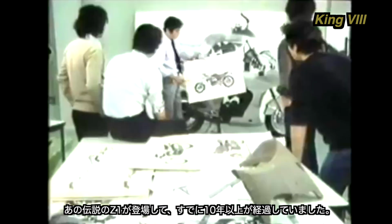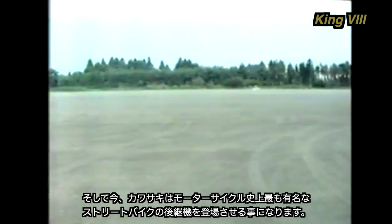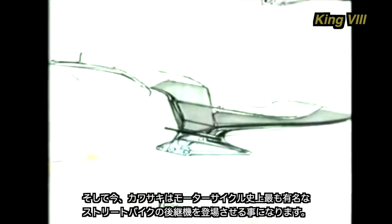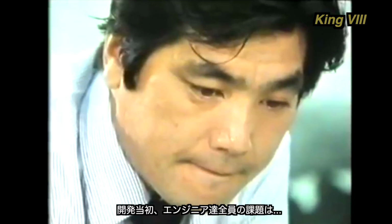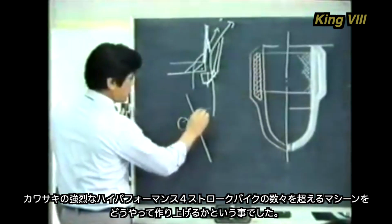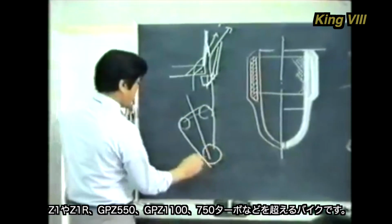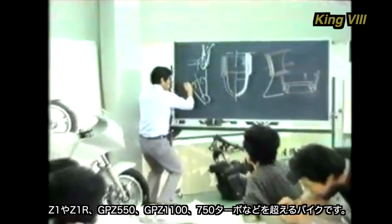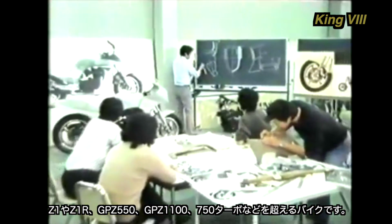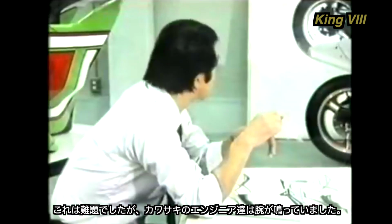It has been over a decade since the legendary Kawasaki Z1 was born, and now Kawasaki introduces the successor to the most famous street bike in motorcycle history. In the early stages of development, the first question on everyone's mind was how to create a machine that would outperform the incredible line of high-performance Kawasaki four-stroke street bikes, a legacy that includes the Z1, Z1R, GPZ900, GPZ1100, and 750 Turbo. A tall order, but Kawasaki's engineers were up to the task.